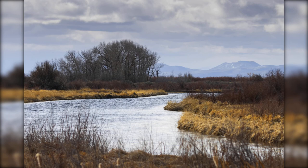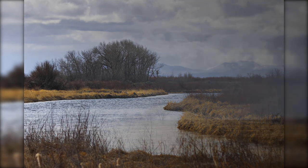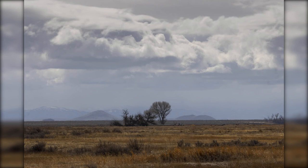Now we're at the Alamosa Springs Wildlife Refuge, and this is the Rio Grande River, the first time I've ever seen it. We're not seeing any sandhill cranes here, but soon we'll be moving on to the Sand Dunes National Monument, and we hope to have a good time there.